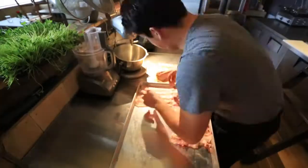I have bacon and butternut squash, carrots, ginger, cinnamon, sweet potatoes, parsnips. I have it all roasting in that oven right now behind me. It smells like a Christmas miracle in here.